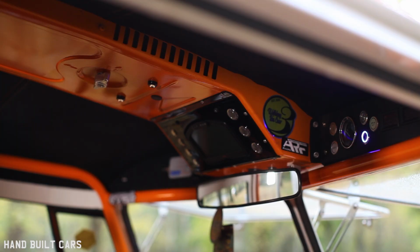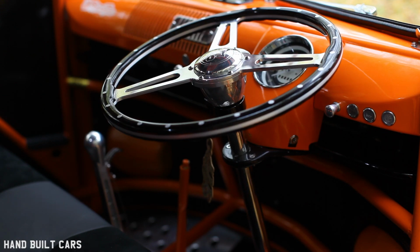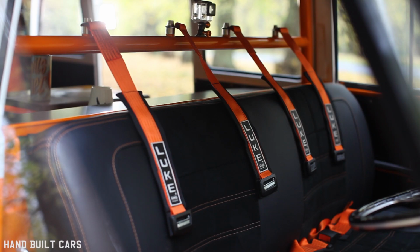So that's another little feature. It's running a Race Technologies digital dash, so rather than relying on manual gauges and stuff now, it has a full digital dash which does speed, fuel pressure, oil temperature. It literally does everything, so I can monitor everything. It's all mapped in safely, so if oil pressure drops, the engine cuts out, same with all the other stuff.